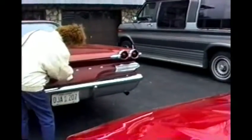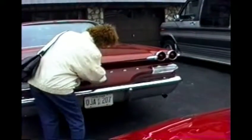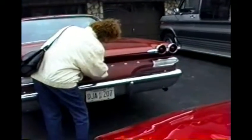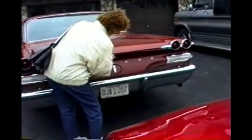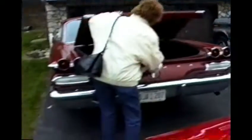Remember, not this year, but... Three choices. There's 6 keys here, though. Uh-huh. So you only have to do 3 of each kind. Ah, the trunk. Big trunk.